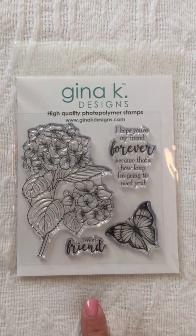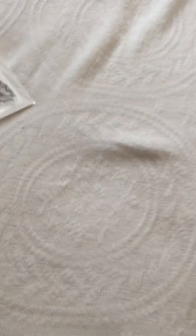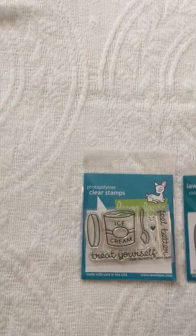But it's one of the Gina K Designs stamps. I love Gina K. This is Heartfelt Hydrangea. And, oh, these are fun. And as I go through this, I've accumulated this stuff over the last 2 or 3 months, and it's all in different bags. So I'm probably going to be like, oh, I forgot I bought that.